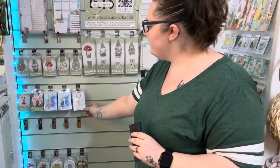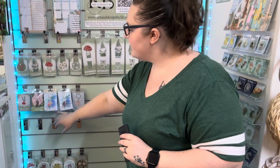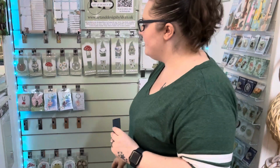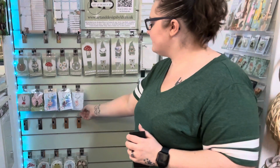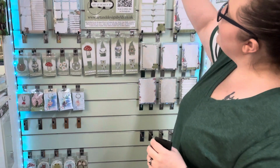These are some of the key rings that I've had for a while now. There's a few left over of the crystal designs, and then a few left of the bipolar one and the axolotl. Plenty of room to add more, and there's room at the top as well.